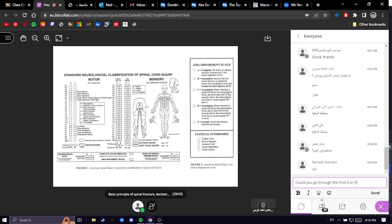The only thing I need you guys to know is this one, because you might see it in the file of the patient of trauma with a spinal cord injury, and that's called the standard neurological classification of spinal cord injury. That's really important to be done when the patient gets admitted, and it can be updated afterward.